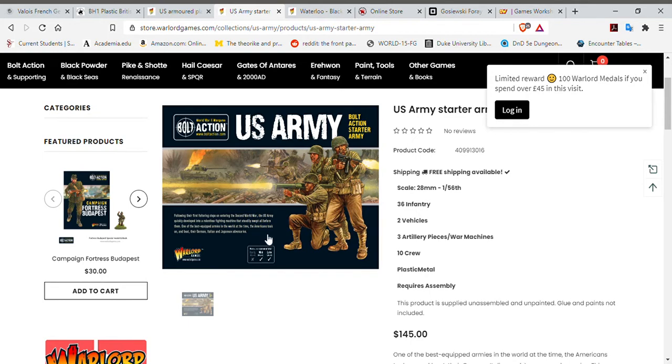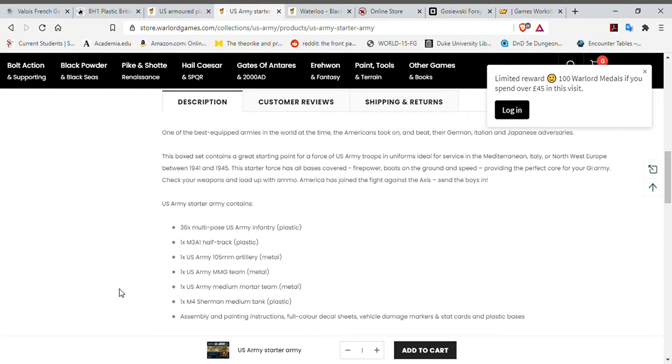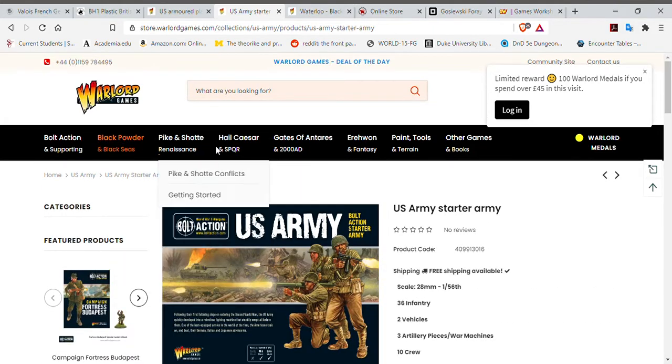A little pricier, but that's about what you got in an old GW battle force. And in terms of playing Bolt Action, this is a complete force. You can run this as an army out of the box. And with these 36 infantry for using Bolt Action, you can make your special weapons, a command unit, officer, command squad.